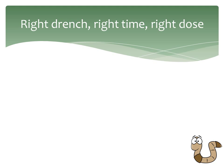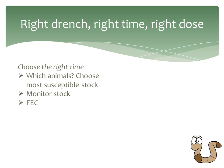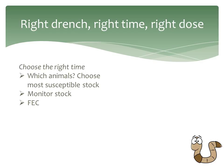Moving on now to drench: using the right drench, drenching at the right time, and using the right dose. So how do we do this? Choosing the right time. Ask yourself which animals need drenching.